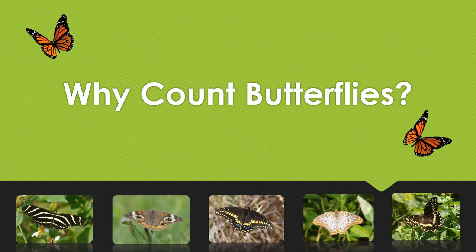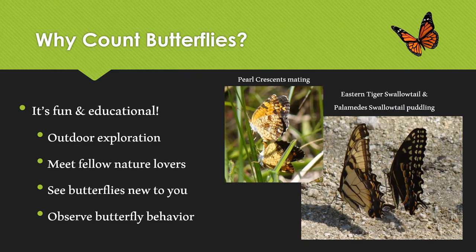So let's begin the first section of today's training program called Why Count Butterflies? If you ask me, there are plenty of reasons to count butterflies, not least of which it's a fun and educational outdoor activity. When you participate in butterfly counts with others, you are likely to meet some fellow nature lovers. And because you're spending time looking for butterflies specifically, you are more likely to see some butterfly species that might be new to you and observe some interesting butterfly behaviors that maybe you've never seen before, like courtship behavior and puddling behavior, as seen on this slide.